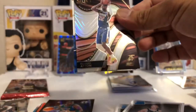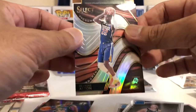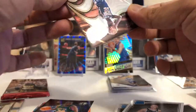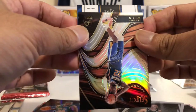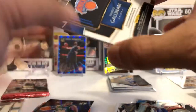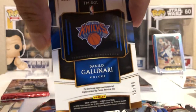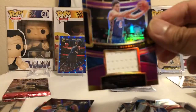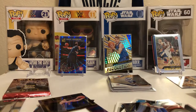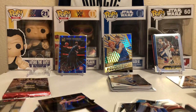Ooh, that's a prism of DeAndre Ayton. Hold on one second, because we also got Grayson Allen right behind him. I didn't feel anything in the back, so we're gonna see what's up. DeAndre Ayton, Danilo Gallinari. This is 65 out of 99. Danilo Gallinari with the Knicks patch right there. Very cool. I also got a prism of Ayton, DeAndre.